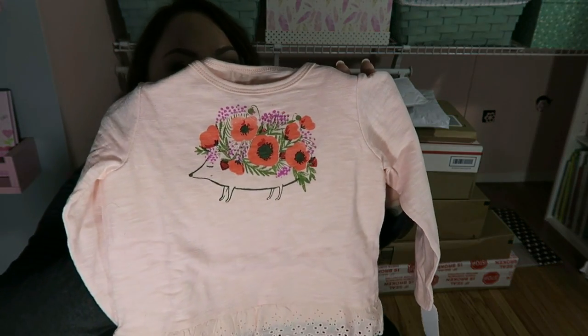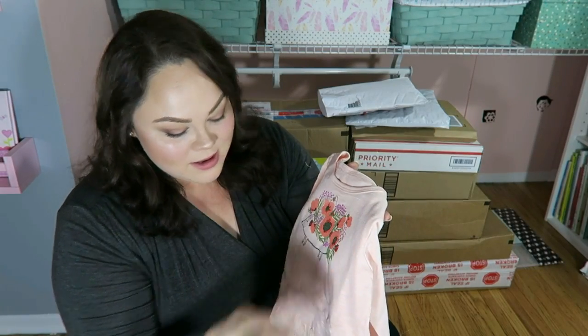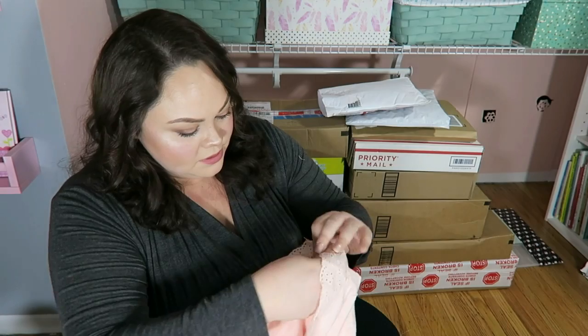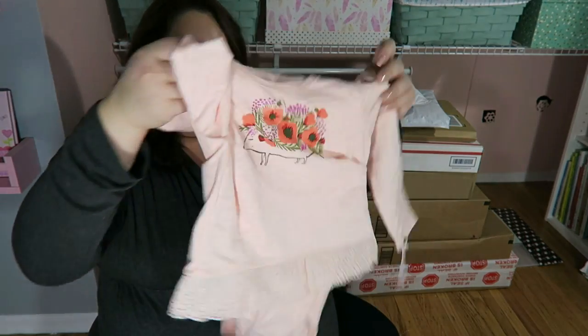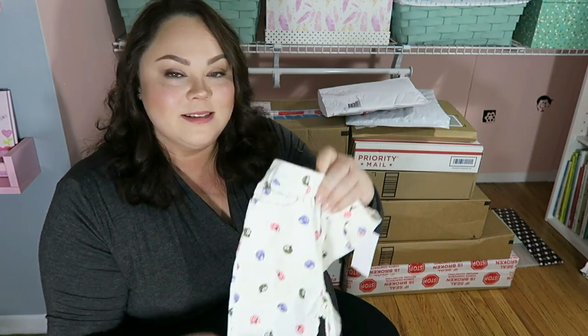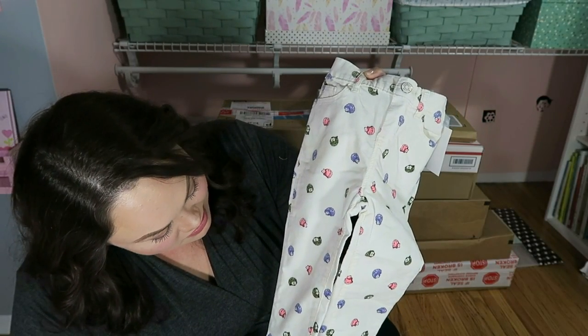Look. Oh my gosh, you guys. There's a little lace trim at the bottom and a floral hedgehog on the front. You guys know I love little girly hedgehog things. It's so thick and nice too. Oh, look, it's a full bodysuit. It was all folded up. Oh, that is so nice. Thank you. And this is easily one of the cutest things I've ever seen. Oh my gosh. Oh, they're little corduroy pants. They're cream-colored corduroy pants with hedgehogs all over them. Oh, look at those. They're so cute. Oh, they're so soft. Jacqueline, that was so thoughtful and amazing.